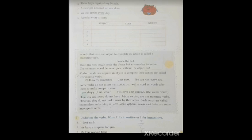Third, a stranger knocked on our door. Subject stranger, verb knocked, object door. Fourth one, we ate apples every day. Subject we, verb eat, object apples. Fifth, Ramola wrote a story. Subject Ramola, verb wrote, object story.